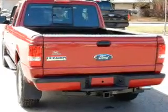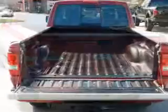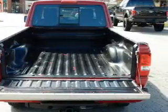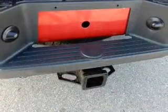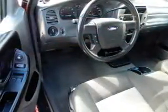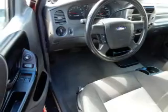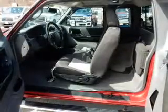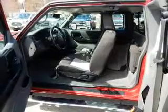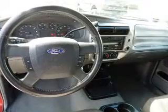The features include tow package, front tow hooks, alloy rims, keyless entry, independent suspension, traction control, stability control, anti-lock brakes. Inside you'll find an auxiliary input, steering wheel controls, front airbags, side impact door beams, cruise control, child restraint seats, power outlet, air conditioning, power door locks.